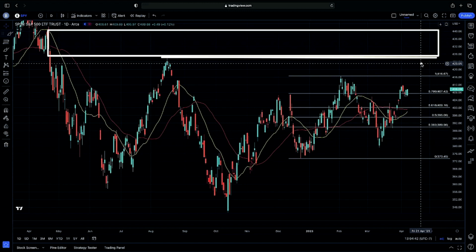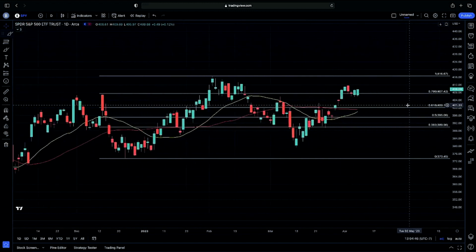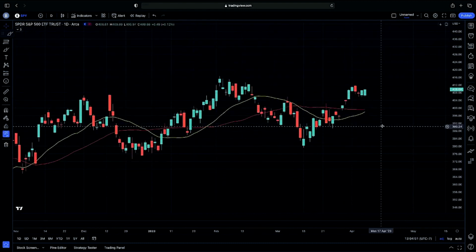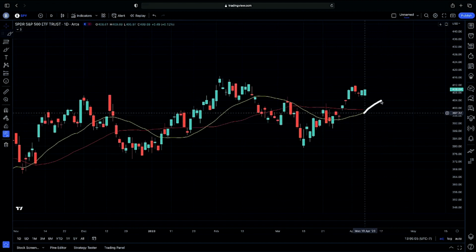However, if we do price in a possible increase in CPI, again, with those recent bank runs that we've been getting, that's what many investors are anticipating. If we get an increase in CPI coming into this Wednesday, then that could show that these banks are more of a big deal than we realize. And that will be shown here if we do get our 20-day crossing back down below our 50 on a possible bearish candle setup to the downside.